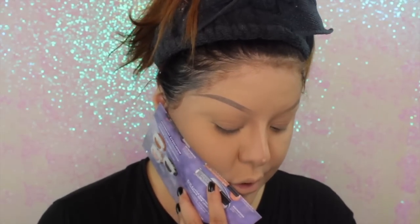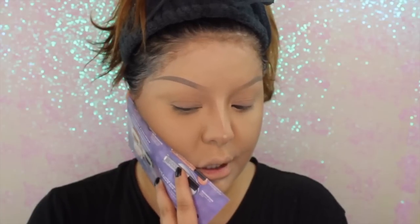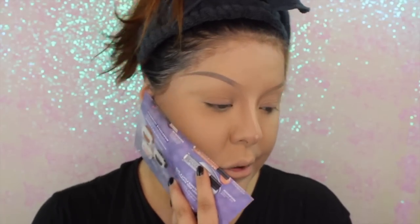So I went ahead and set my entire face. I'm going to go ahead and contour with my light medium Anastasia Beverly Hills contour kit. Again, I'm taking my card, pressing it against my cheek. I'm going into the shades with an old Morphe brush.